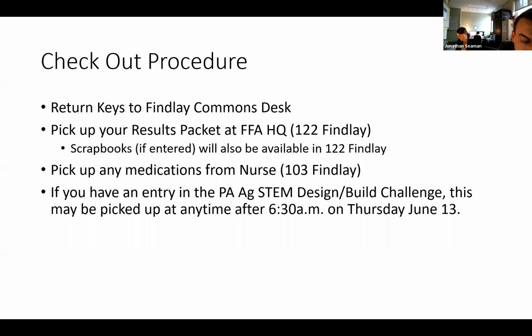And if you're one of the 20 teams entered into the PA Ag STEM Design Build Challenge, those entries are also going to be registered and stored in the area by the East Market in Findlay Commons. Those can be picked up anytime after 6:30 in the morning on Thursday, June 13th. So if you wanted to get all of your stuff loaded and ready to hit the road as soon as session ends, you can grab that stuff anytime after 6:30 if you wanted to get it loaded up before session.